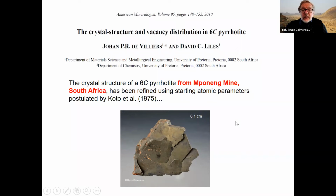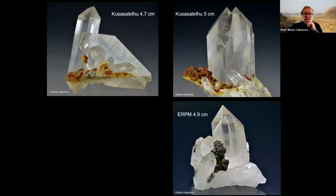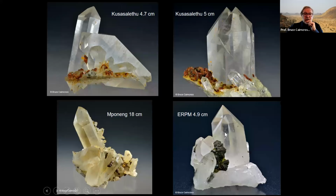And then finally, as we're getting on, this is quartz. There's a lot of quartz around in the quartz sites and the pebbles, and some of that obviously is recrystallized as very aesthetic specimens. These are from Emeritus gold mine, just showing you some about the size of my fist, some quite a lot larger, some with pyrrhotite.